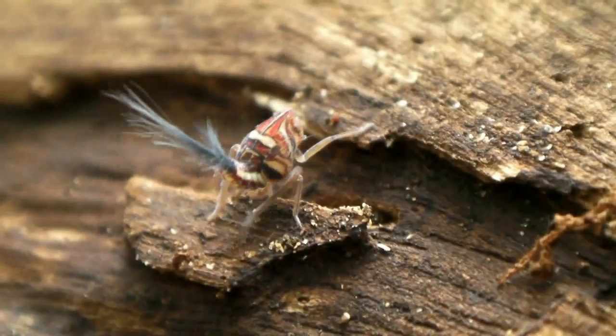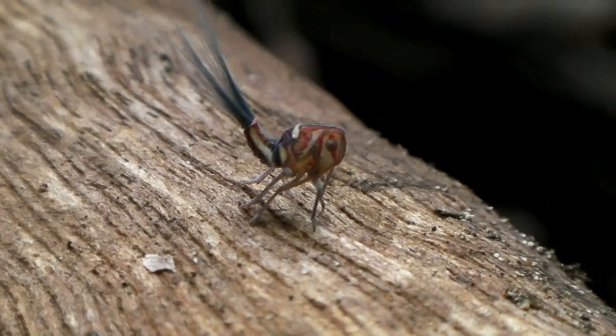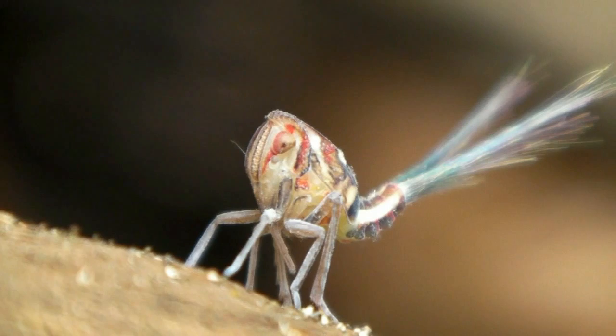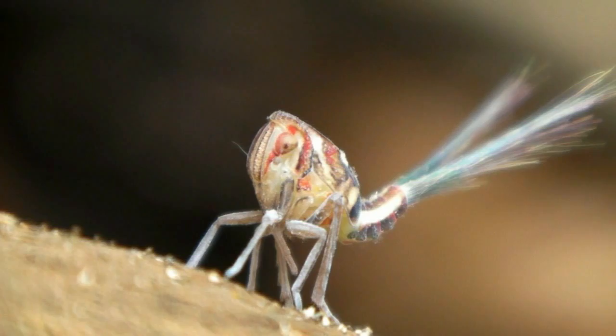A planthopper nymph from the family Issidae explores a tree trunk. Waxy plumes, held erect, make the nymph difficult to grab. Like all planthoppers, the Issid nymph has a straw-like mouth for sucking fluids out of stems and leaves.